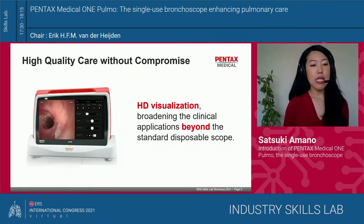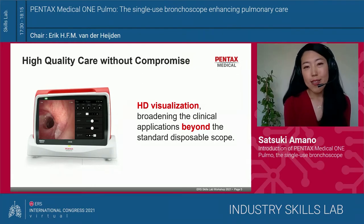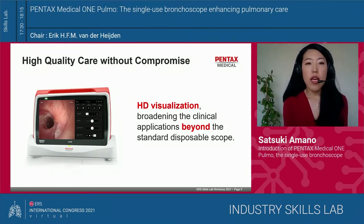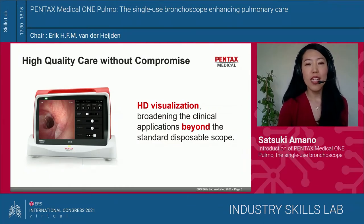Another thing is that we have a superior image quality, the HD visualization in our system. It supports broadening the clinical applications beyond the standard disposable scope. We have the tablet, which looks like what you are seeing right now. It has the exposure control mode, image enhancement mode. It also has an intuitive user interface. We designed it like a smartphone app, so it's quite easy to understand and easy to manipulate, to adapt in your daily practice.